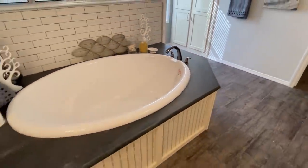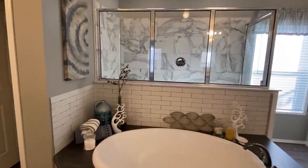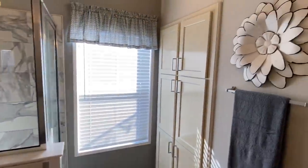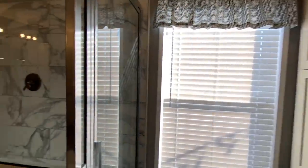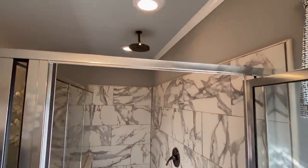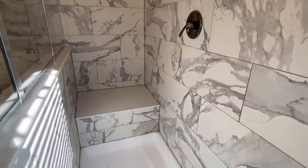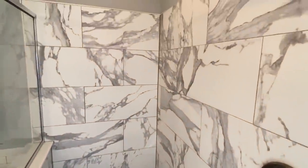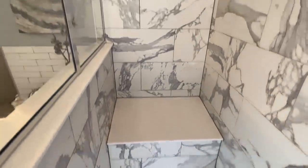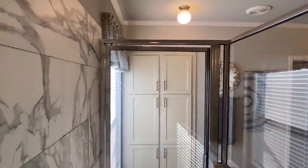Nice. Oh, that really catches my eye right there. And then you come around to here, we've got some cabinets there, and then here is your tile shower. Wow.